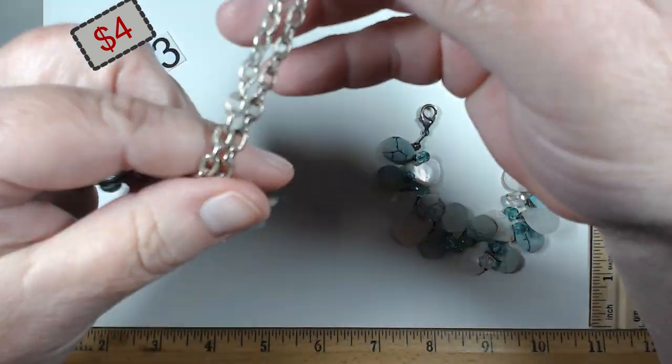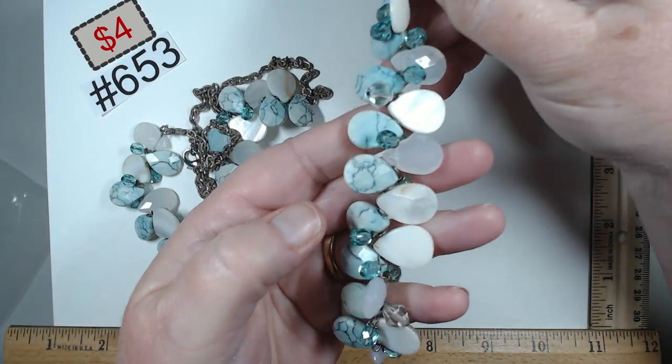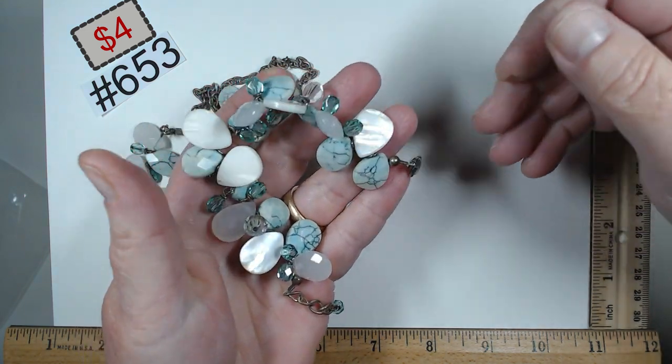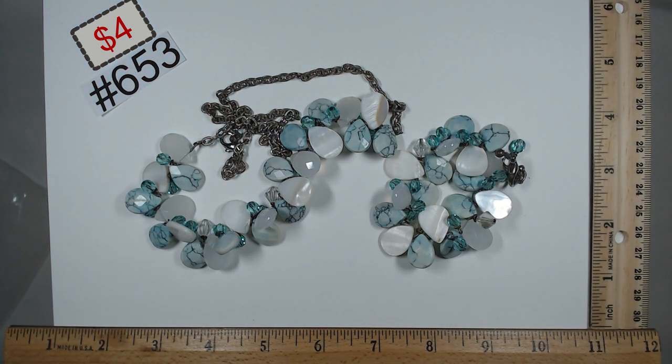I mean, just look at this. Is that not beautiful? It's gorgeous. And then we have the same configuration in this bracelet. It is a beautiful set. Someone did an absolutely gorgeous job. It is 653. It's $5.